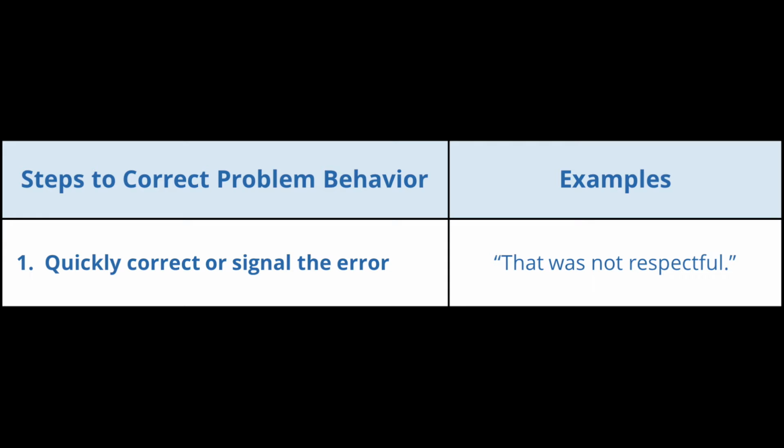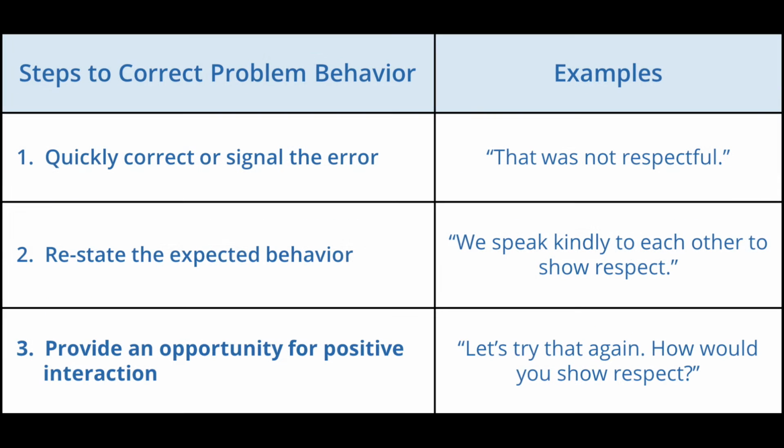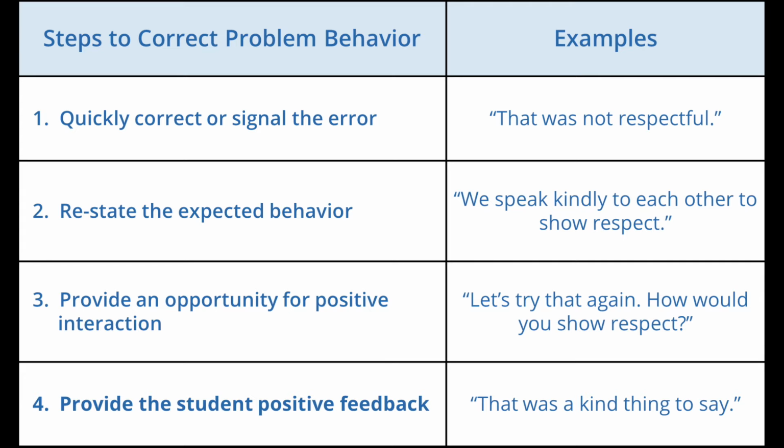For example, if you observe your child showing disrespect to others, you should quickly correct and signal the error. Example, that was not respectful. Next, you should restate the expected behavior. Example, we speak kindly to each other to show respect. Then provide an opportunity for positive interaction. Example, let's try that again. How would you show respect? And finally, provide the child positive feedback. For example, that was a kind thing to say.